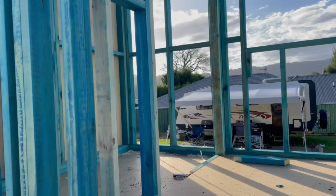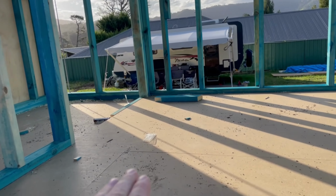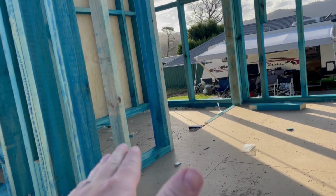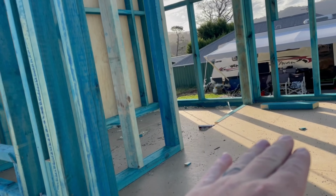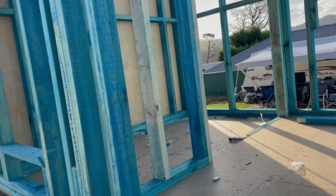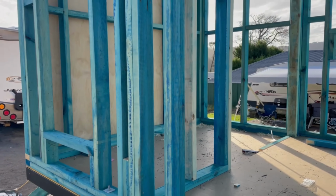So we've purposely packed the flooring up so that when we put our bed down for our tile, waterproofing, etc., it'll just be a nice continuous flow there. It won't be a step up or a step down. It'll come through quite nice.